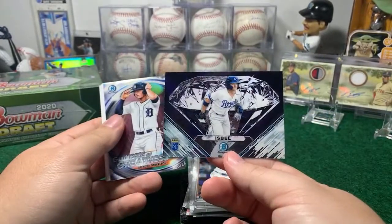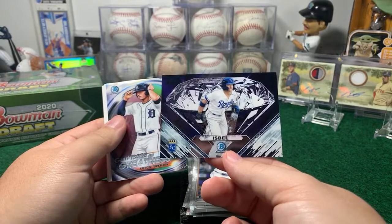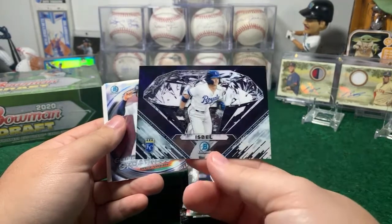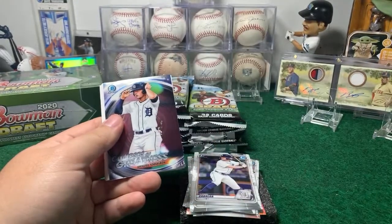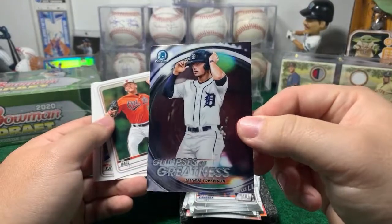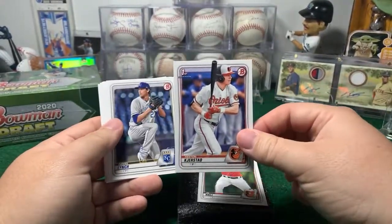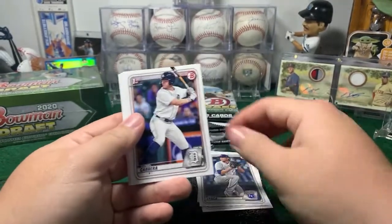Nice. Isbell. Nice. On the card, diamond pressure. Apply pressure. Man, it's a beautiful card. This is a short print. It's really nice. So Kansas City, there you go. Congratulations. Sweet piece for Kansas City. Kansas City is KCM. Torkus on the guy. KCM, there you go, man. Kerstad, first Bowman. Sweet. First Bowman of Kerstad.